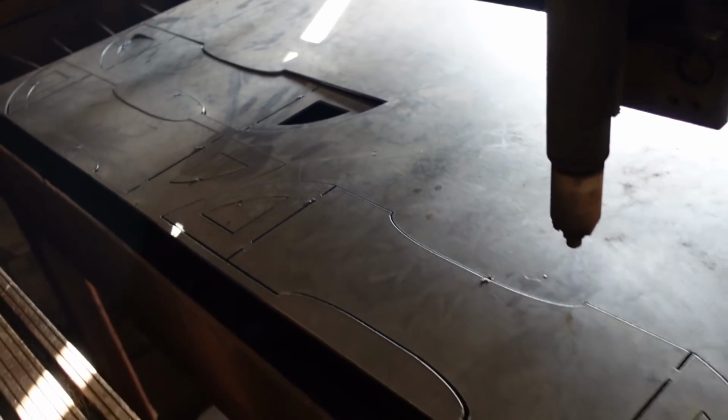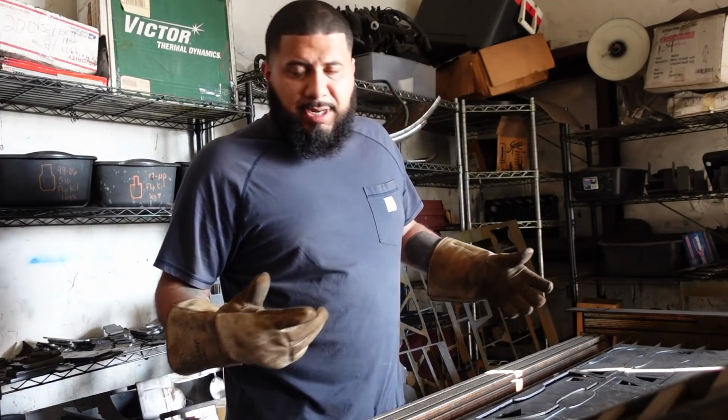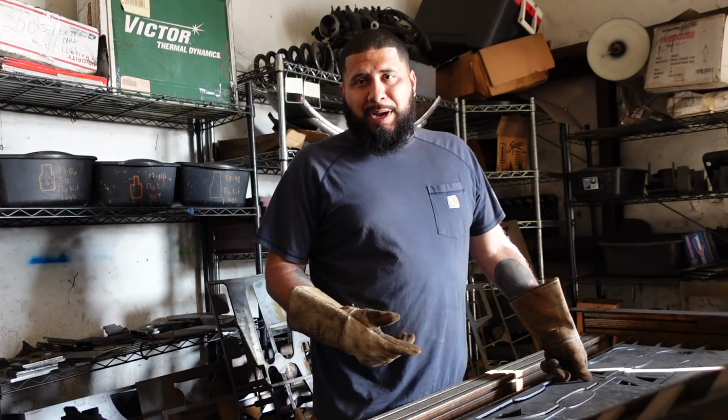Like that, we got compressor mount. We're gonna take them out, go get them cleaned up, bent and welded, and then welded onto the actual frame. That way we can see what it looks like with the new compressors on there. All right, guys, so just like that, we got them cut out. They should pop out pretty easily.